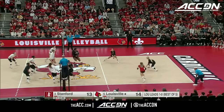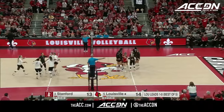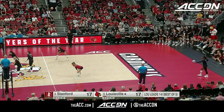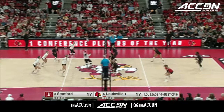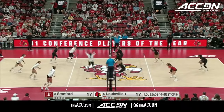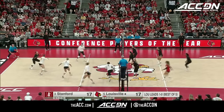Minor. Off hands. The swing by Harvey. Looper. She now has 9 kills in this set. Minor. Francis dug out by Looper. DeBeer rolls it over. Minor for Kurtz. They weren't in sync. Louisville's got a chance here with DeBeer.